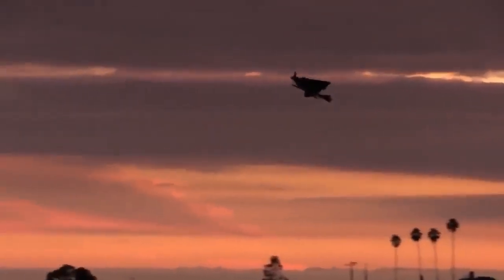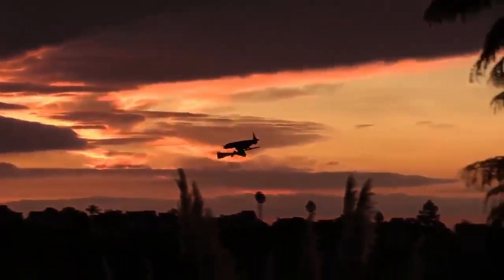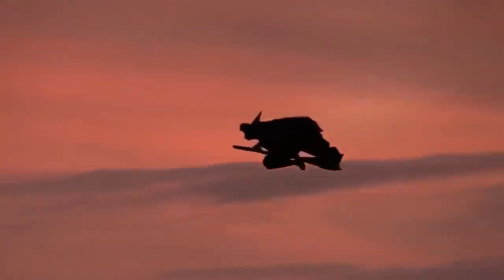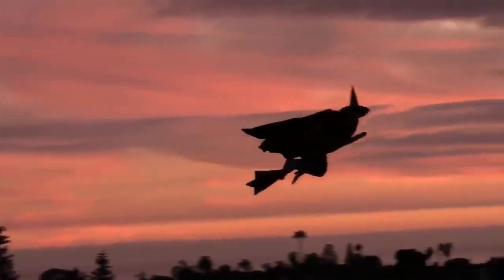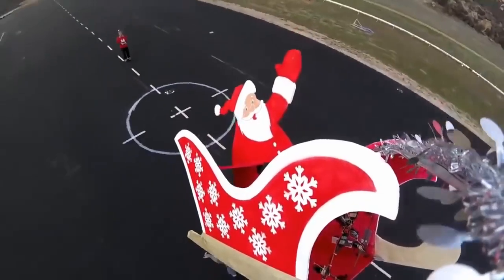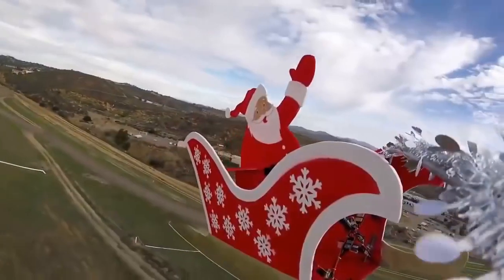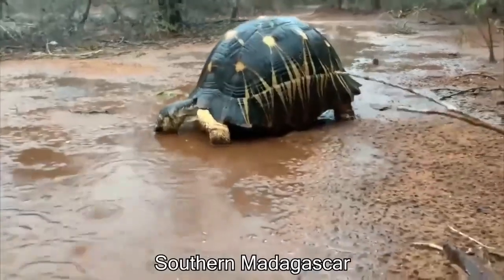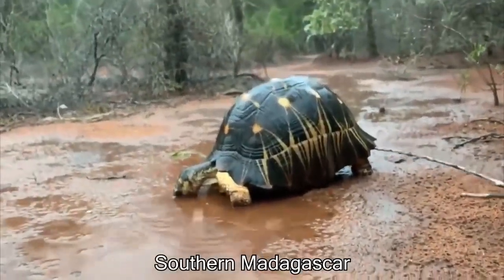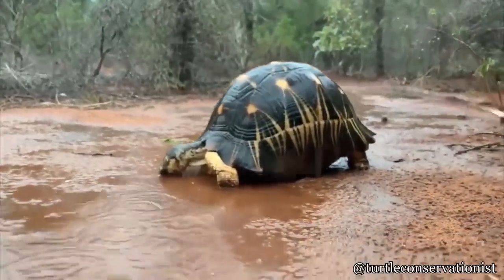This person makes flying holiday decorations by using drones. It only rains about once a year in southern Madagascar, so when it does rain, all the tortoises come running out to grab a drink of water.